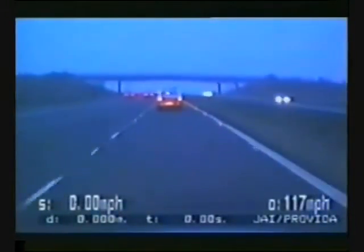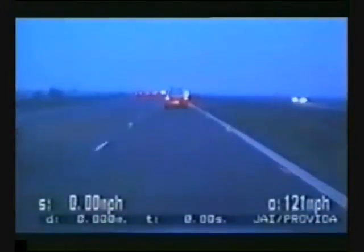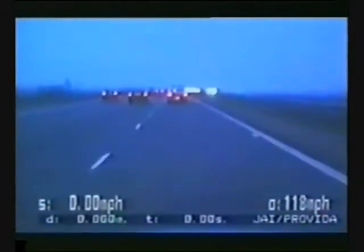These patrol cars travelling at high speed are responding to an emergency call. Then the onboard camera captures a moment that will stay with the car's driver for the rest of his life.